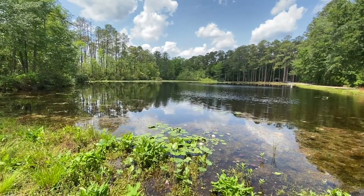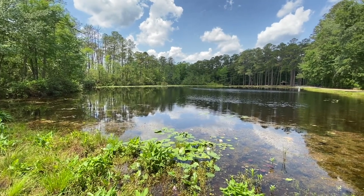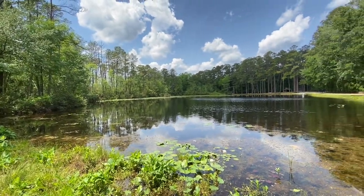But as you can see, you can understand why the CCC wanted this location to exist, because it is just so peaceful here. It's so quiet. It's so nice. Everything's just so beautiful. I could go on and on.